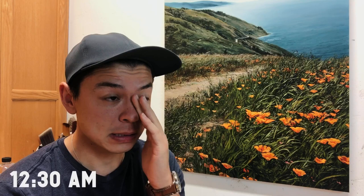Just past midnight, so I've been painting since 9 p.m., 9:30-ish. So I had a little bit of a late start because I took a break after dinner and it took me a second to get back into the gear of like, it's time to work. But I'm really happy with this painting session. I feel like I got a lot more progress done with the texture and the colors as well, just to give it that feeling of like wind rustling through the hillside.